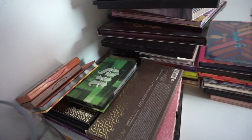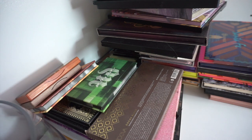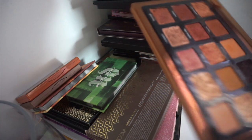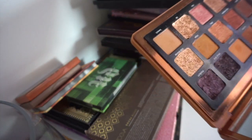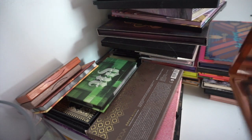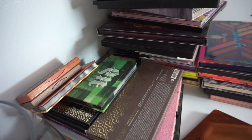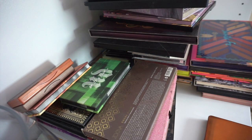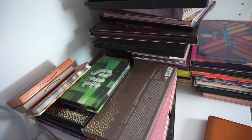This is the Natasha Denona palette that shattered. This is the first one I got in the mail from Sephora, and I tried to put it back together. It actually looks pretty darn good now. Looks like a brand new palette, honestly, but it's not. I have the other one that is in perfect condition. So I'm sad about this, but I don't need 2 Natasha Denona bronze palettes at this point, so I might gift this to somebody that could use it.